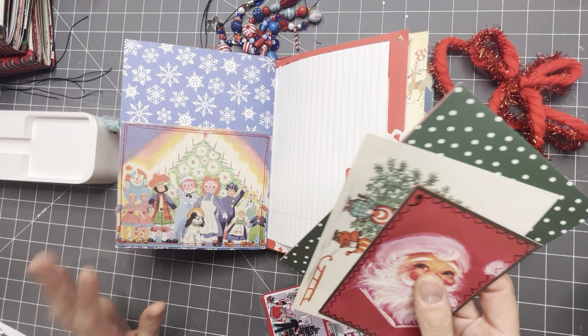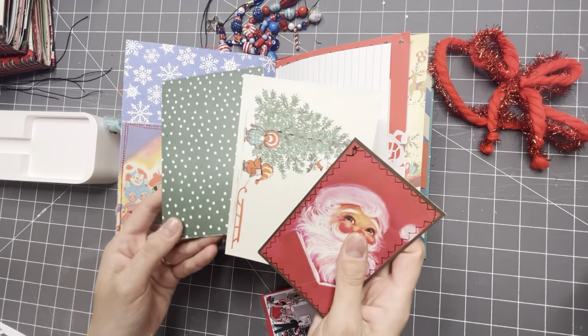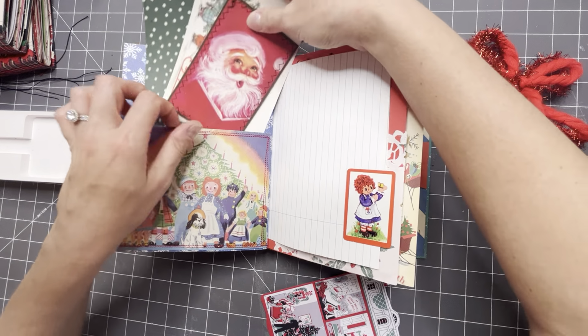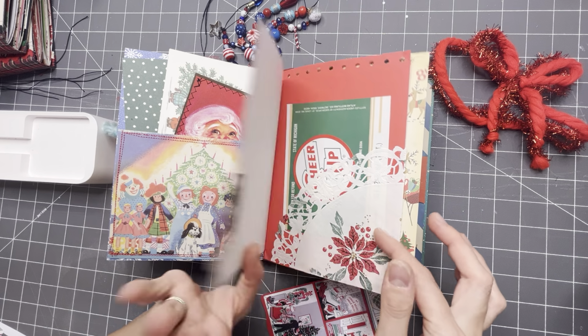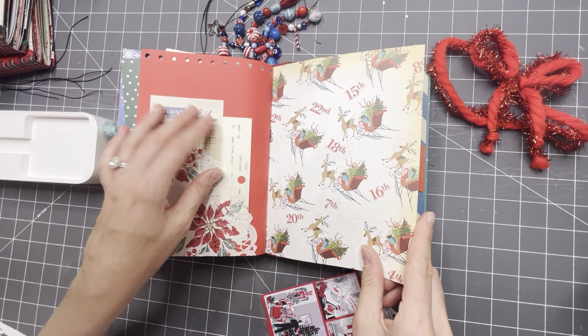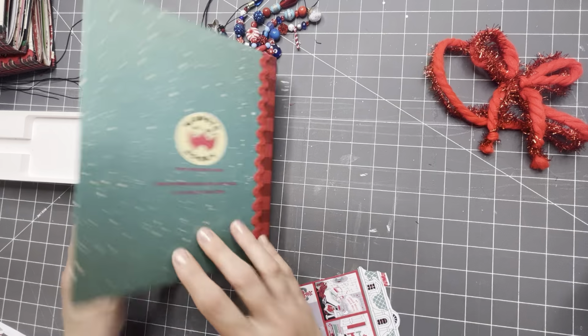So we've got the cute little Raggedy Ann and Andy scene, just some extra scrapbook paper, a vintage postcard, and a printable that I added some cardstock to and stitched around. Another Raggedy Ann playing card. Some vintage elements in here and in here. And that brings us to the end.